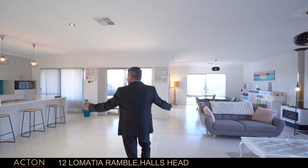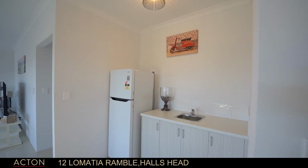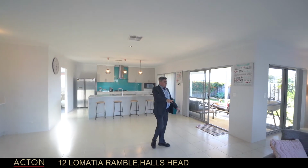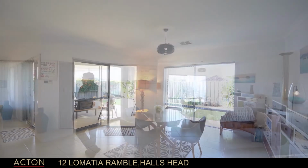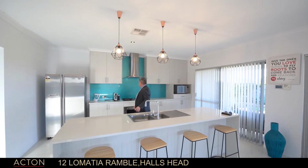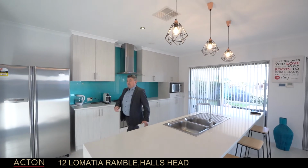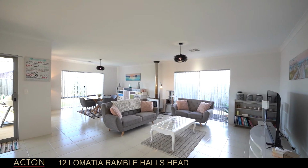Down into the main living area, and look at this. This just opens up into a family paradise. You've got a bar area over there, you've got a fantastic kitchen, waterfall stone bench tops, great big living area, great big dining area, looks out onto the alfresco. But look at this kitchen, presented so beautifully. Like I said, the stone bench tops, twin sink, fantastic cooking area, all overlooking the family domain.